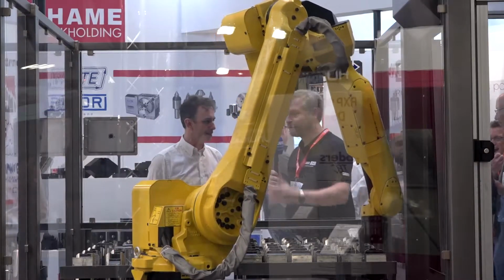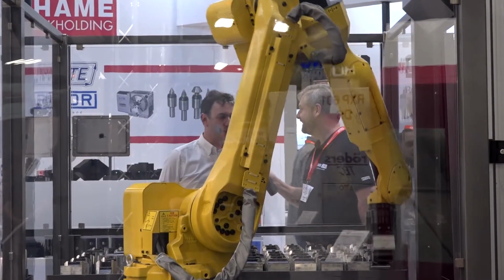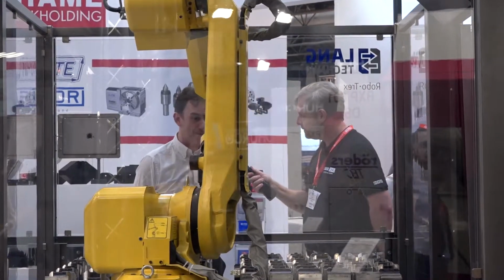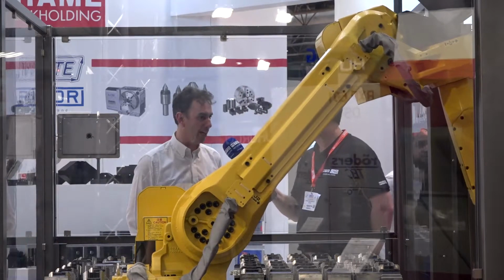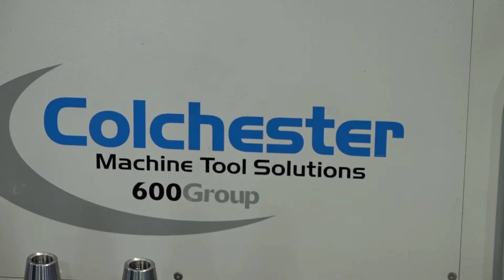Gareth, what's going on here? Colin, this is the first time that we've shown the Robotrix at the MACH show. And this is a very, very simple pallet loading system for Lang devices.